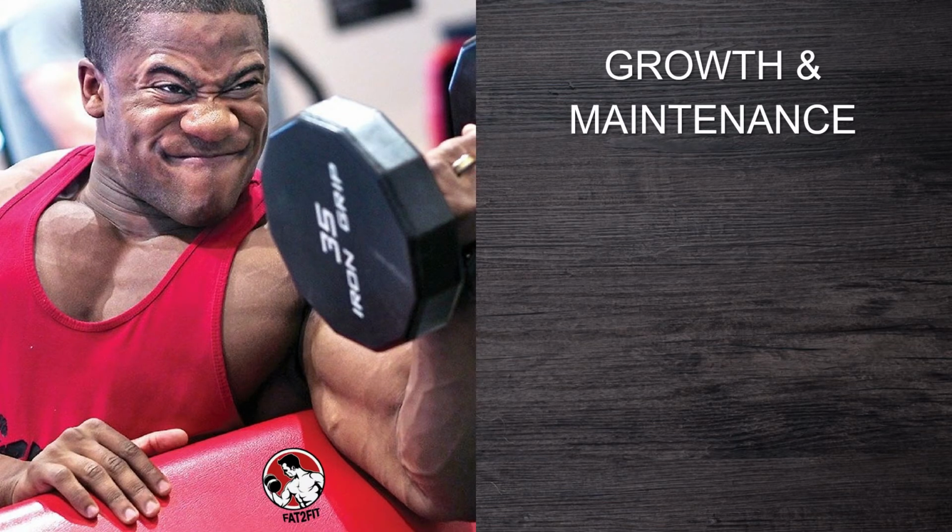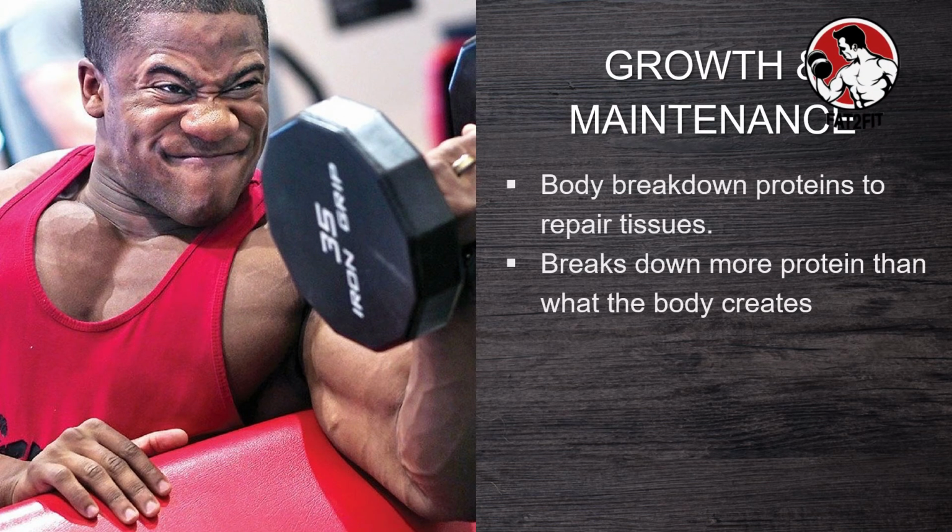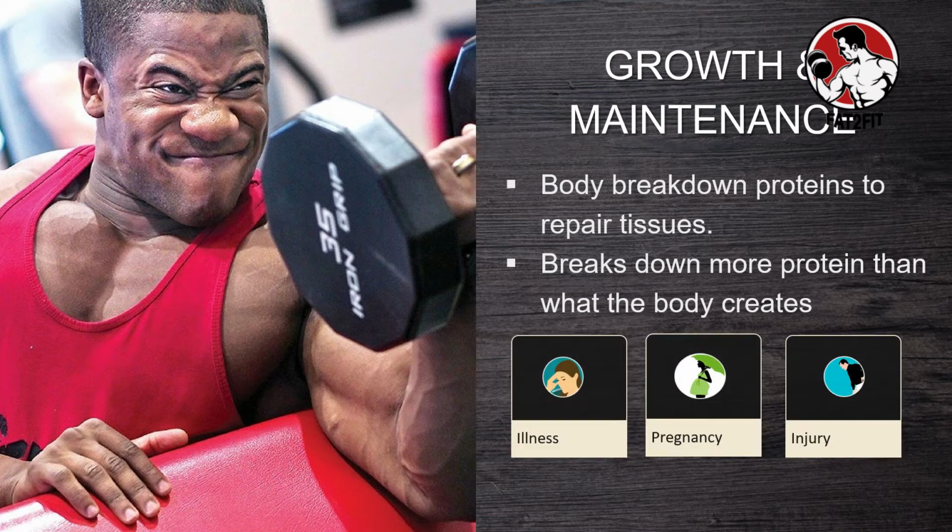Number one, growth and maintenance. Your body needs protein for growth and maintenance of tissues. Under normal circumstances, your body breaks down the same amount of protein that it uses to build and repair tissue. Other times, it breaks down more protein than it can create, thus increasing your body's needs, like say when you're working out intensely in the gym or at home. This can also typically happen in periods of illness, during pregnancy, and even while breastfeeding. People recovering from an injury or surgery, older adults, and athletes require more protein as well.